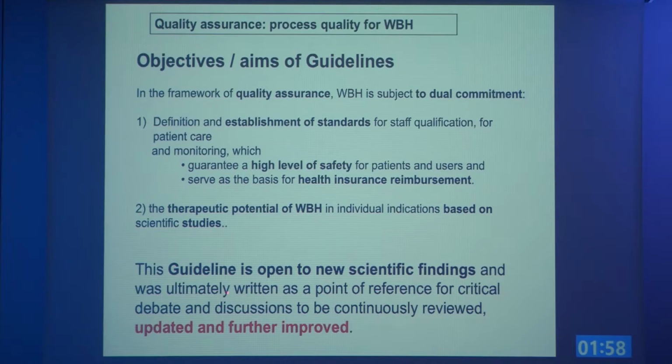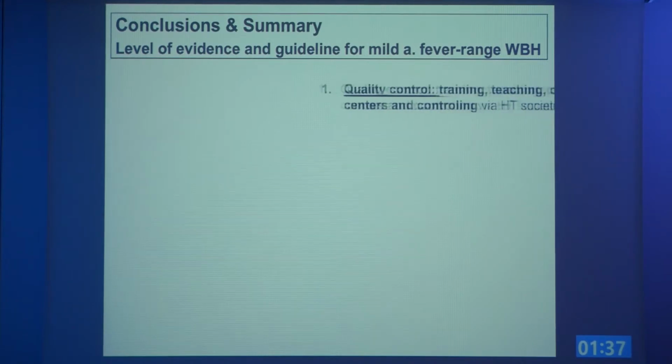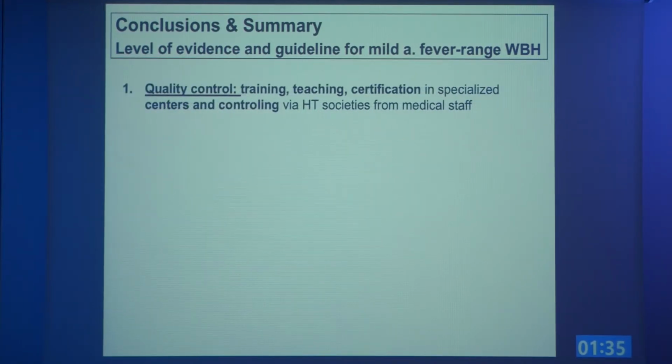This is a first guideline. It means it's under development all the time, and if we have new sciences, new studies, it will be adapted. I think so, every second or third year, that we can increase the level of the indications and studies. In conclusion, quality control is very important.